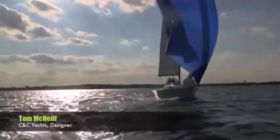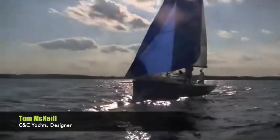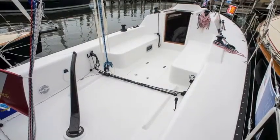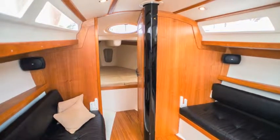We went to the marketplace and asked them what they wanted to see in the next CNC. They came back with three big items. First one was weight. The last couple rounds of CNCs have been a little bit more cruise oriented than performance. So we worked hard to pull a lot of weight out of this boat.